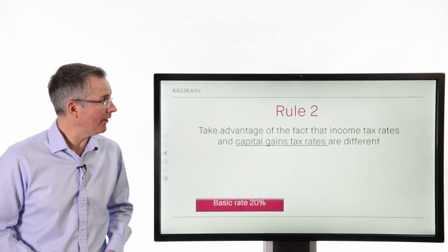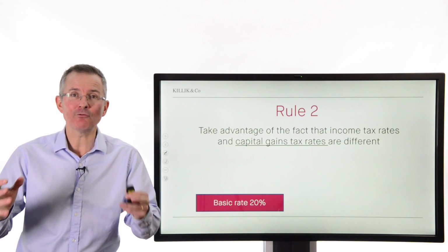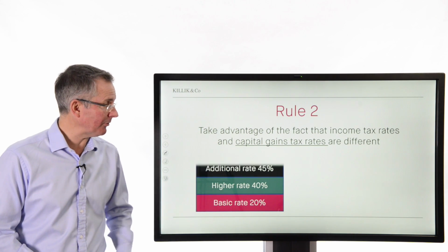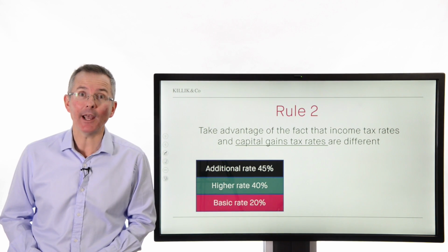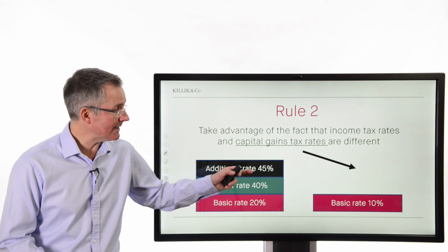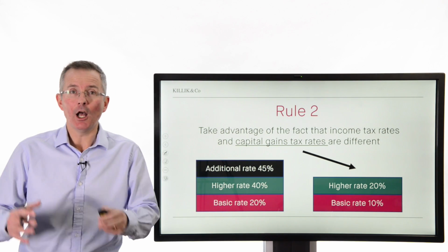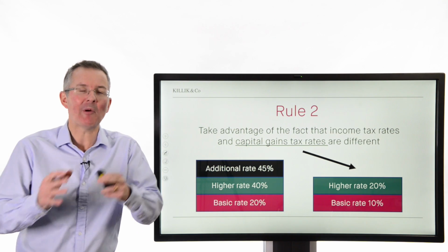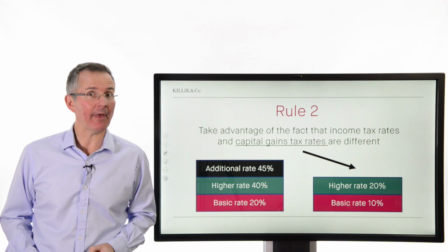Number 2, take advantage of the fact that income tax and capital gains tax, when you sell things for a profit, are at different rates. So for example, the basic rate of income tax is 20%, the higher rate is 40%, and the additional rate is a fairly painful 45% if your income puts you up in that kind of area. Whereas capital gains tax on stuff that isn't a second property basically is at 10% or 20%. And if it is a second property you're talking about, those rates move to 18 and 28. So there is some benefit where you can in planning to make sure you are hit, if possible, by capital gains tax rates rather than income tax rates. And there are things you can do to achieve that.